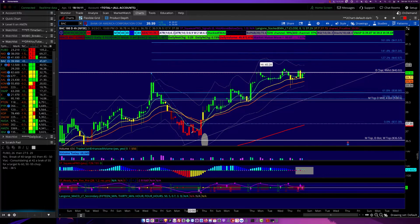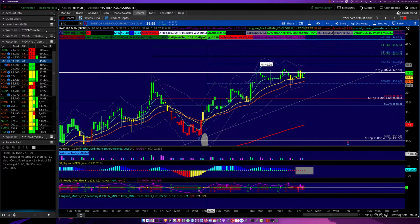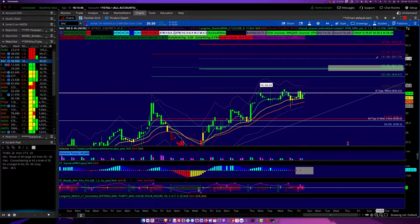Fibonacci tells us that we have a potential price target of, see this area here where my Fibonacci retracement and extension cross. I call that pretty significant symmetry in my opinion. If we break this daily top, which is our 4-hour mid at $40. So, Bank of America, $38 support. We have a break of 40 for a run to, I'm going to call it 41, and then 42.